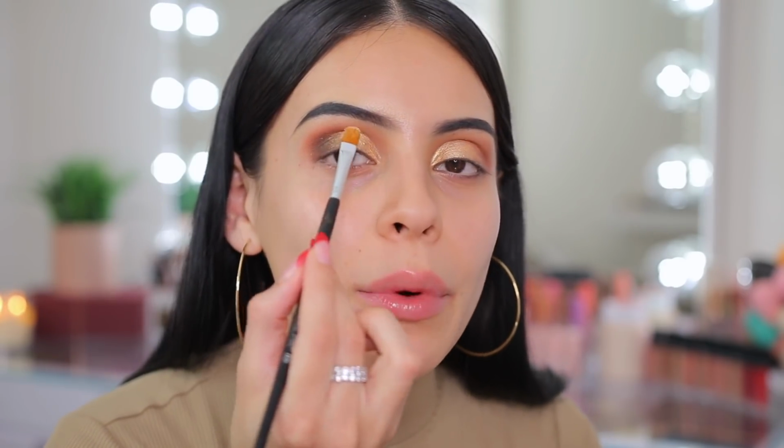But with your brush, it could be any brush, like I said, as long as it's a flat brush, you could do that with any eyeshadow and just kind of emphasize that, and you can extend it out a little bit and it makes it look like you have glitter liner, but it's literally just your eyeshadow. So see that little line right there? It's so cute. I love it.